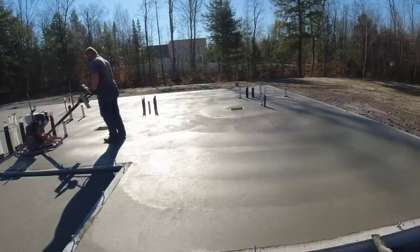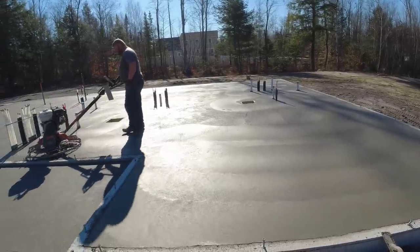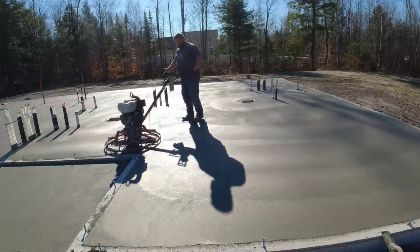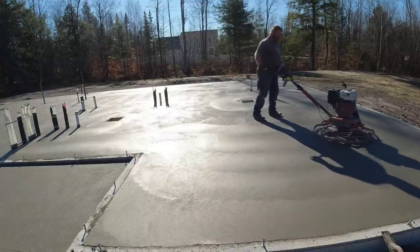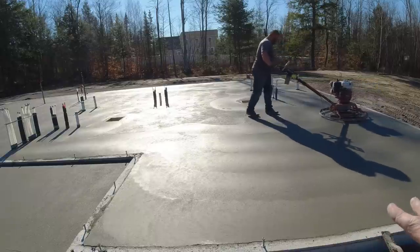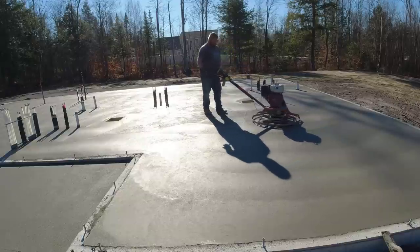Same with doing the edges. Each hit the edges get smoother and smoother until they're just done. Like we've magged them and troweled them once, probably trowel them again. We may have to do them one more time as far as the edges. As far as that right there, that's his second time he's hit it. Probably two, maybe three more times, and that's going to be done and what we call shined out.